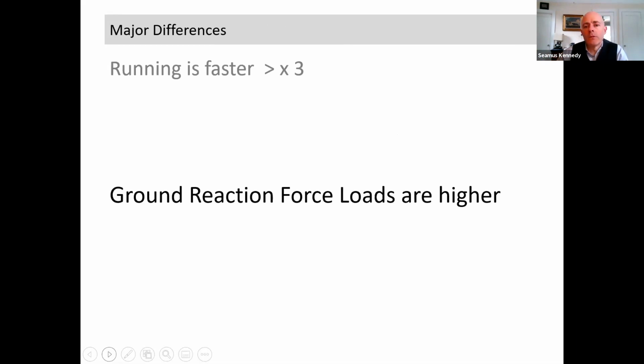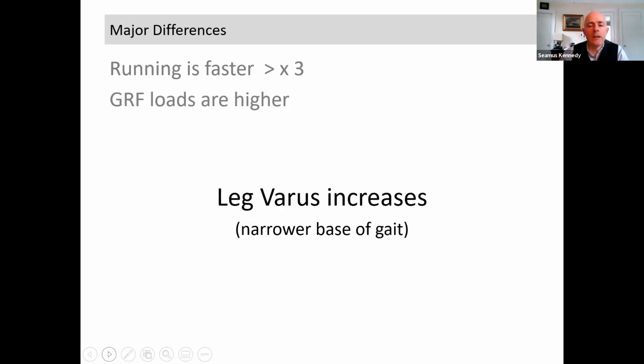The ground reaction force loads are higher. There's a lot more momentum. Your body weight is moving more quickly when you're running, so you do have higher loads. And sometimes they say, well, I'll just go to the 3rd slide. The leg varus increases, meaning that your leg hits closer to the midline when you're running.